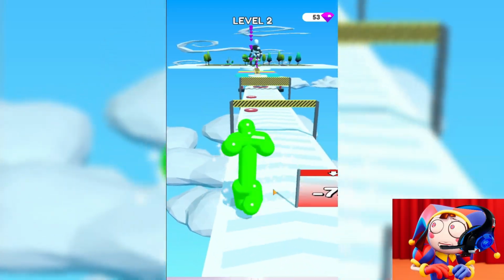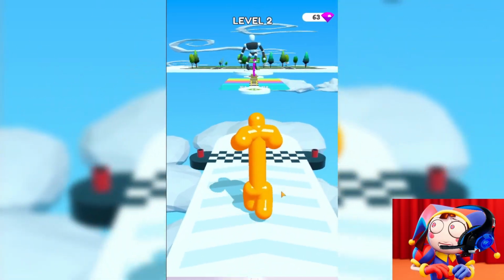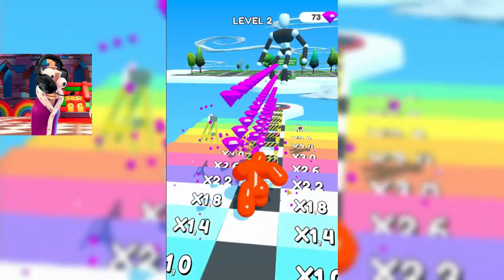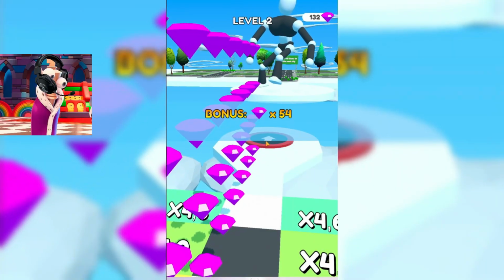Oh no! You accidentally touched an obstacle. Because of this, our character has become smaller. Well, I hope that this will not interfere with our final result. I like this game even more than the previous one. It's very funny. Now let's move on to the next game.